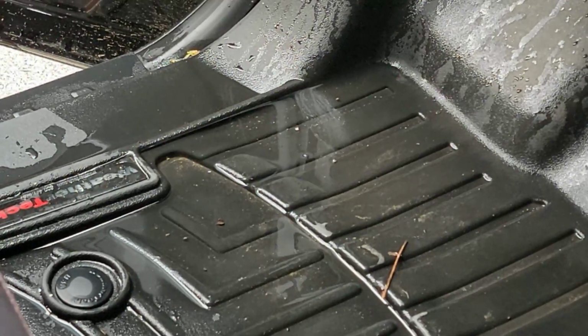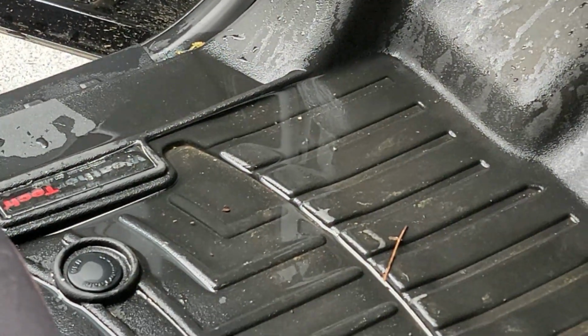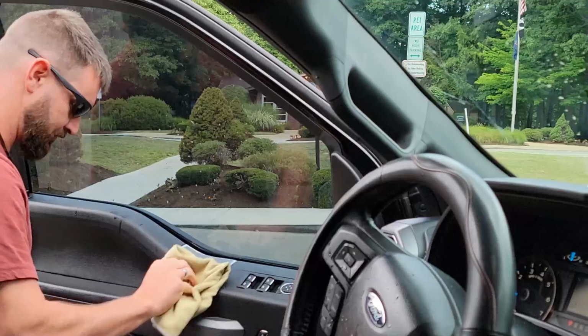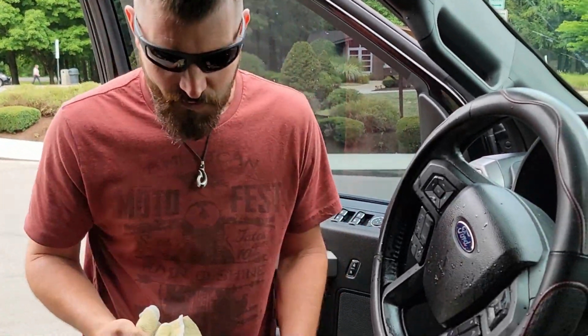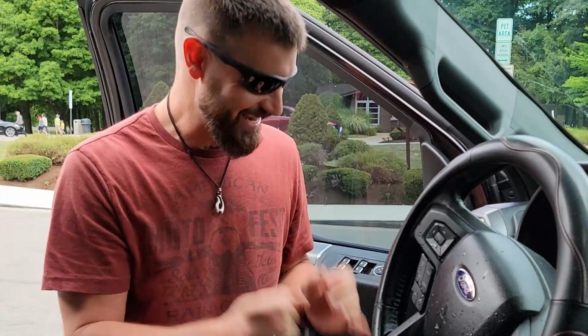There's also a nice pool on the floor. Thank you, WeatherTech, for collecting all the water. Now we just get to dump it all out. This reminds me, my shirt is dry. It all went forward. I went to grab it, and the whole thing just poured over, splashed up, and then just went down.